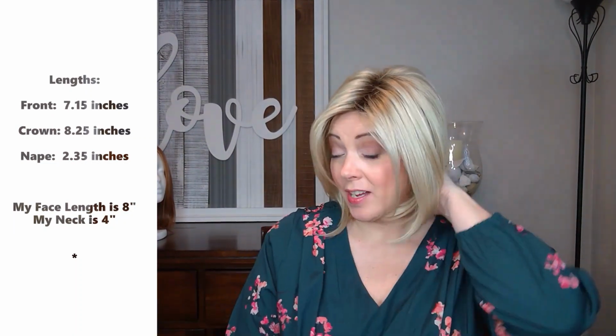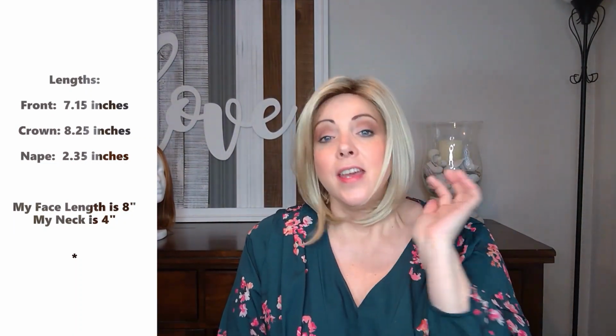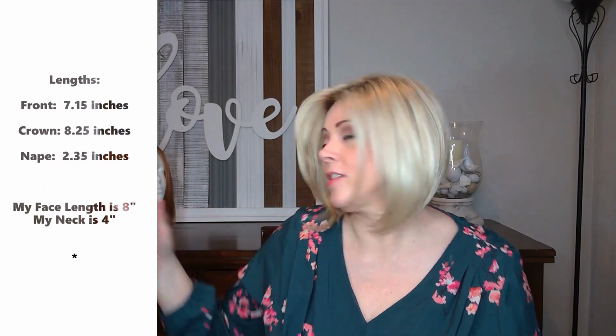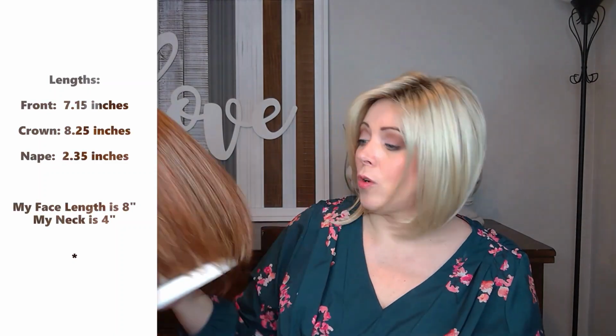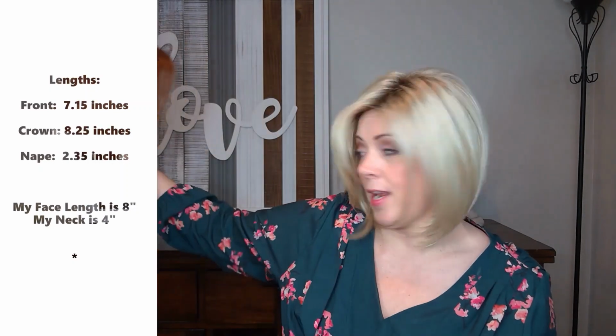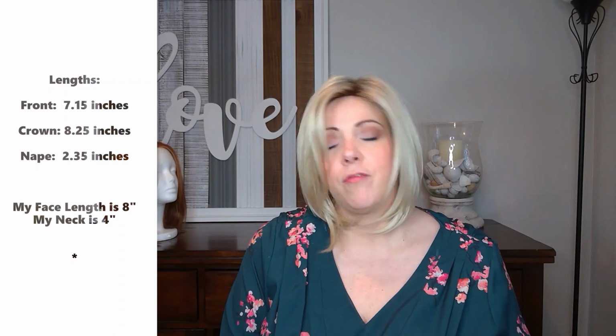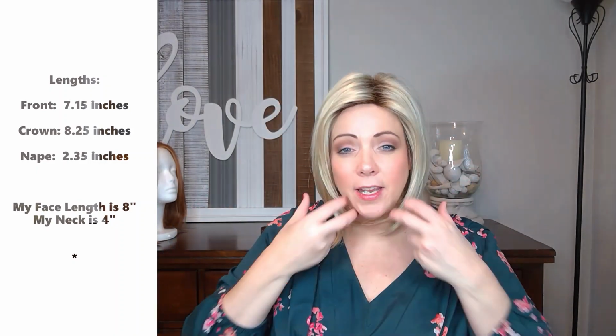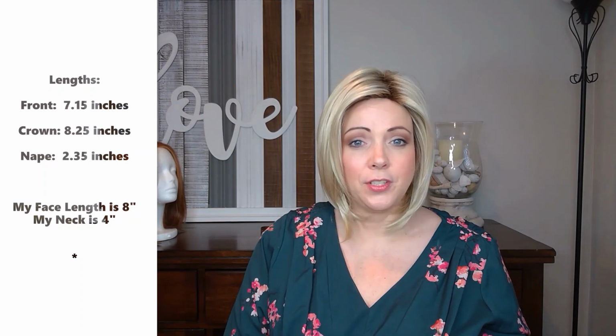Now, let me tell you something about this nape. Because that nape is short, it means you're not going to have a lot of matting and tangling back there, which is to me a super bonus. And I will say, even on Point, whose nape is a little bit longer, I don't have a lot of problem with the nape of On Point getting really matted and clumpy and frayed and everything. So I love the lengths on Hailey. I think she's a really great length.